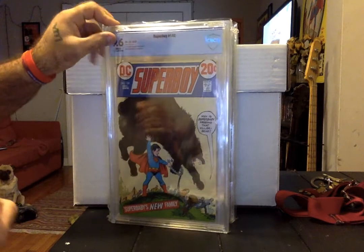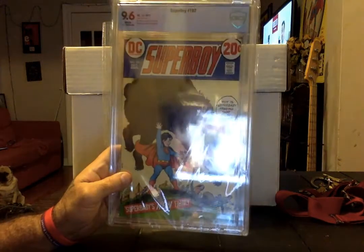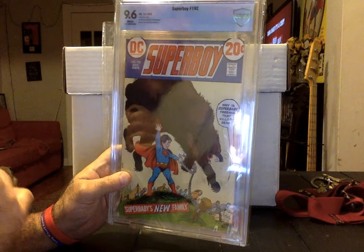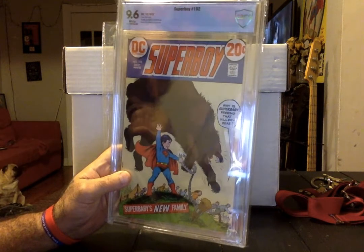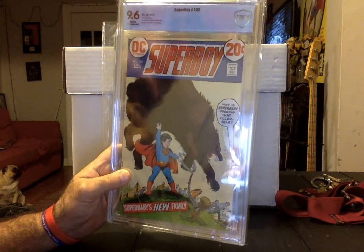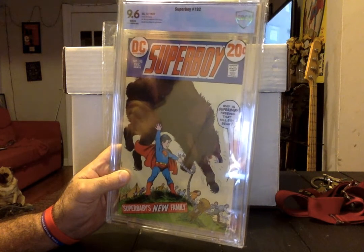Now this was really interesting. This is Superboy 192. This is graded by CBCS. This is a 9.6. 1972, Bronze Age book. I won this for $5 on eBay. The art is done by Murphy Anderson, who's ridiculous, and also Bob Brown, who's also legendary. And the cover was done by Cary Bates and Leo Dorfman.